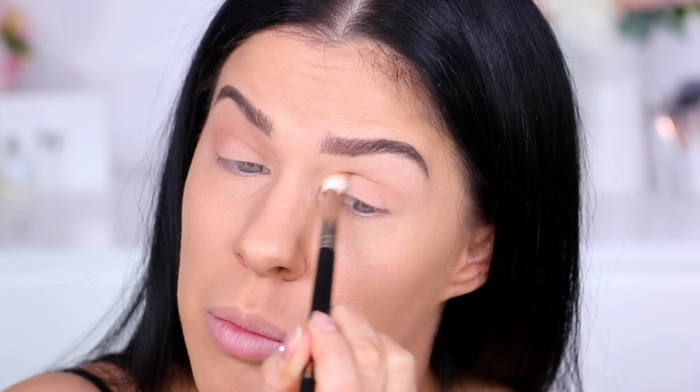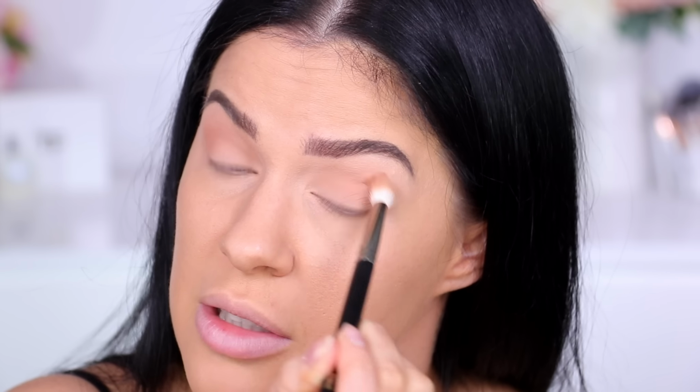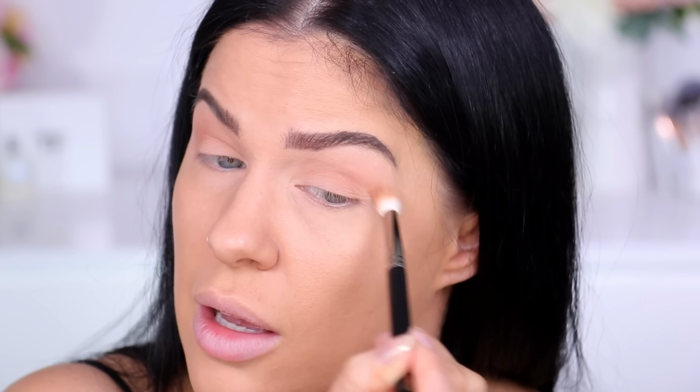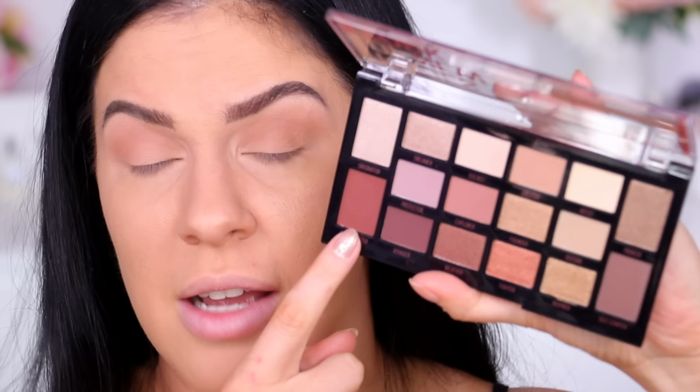So this one's a nice medium brown. I'm not finding it too cool or too warm. It's a really nice neutral in between, and it's a pretty nice transition shade. I can't wait anymore, guys. I have to try this colour, this Globetrotter colour.